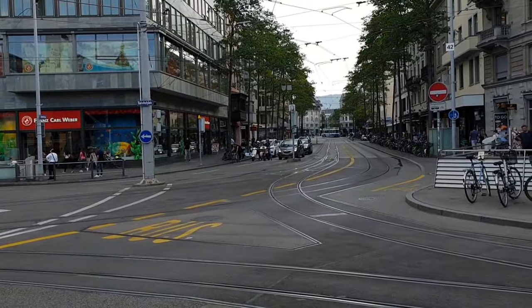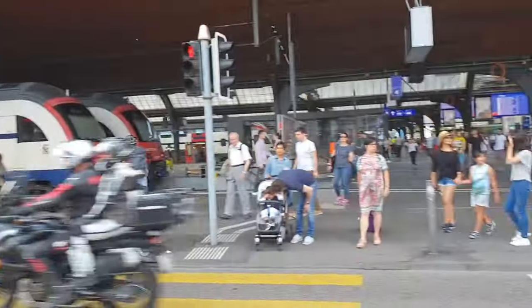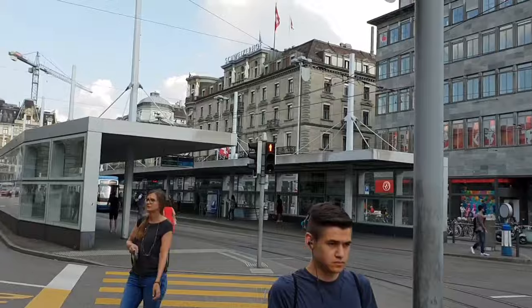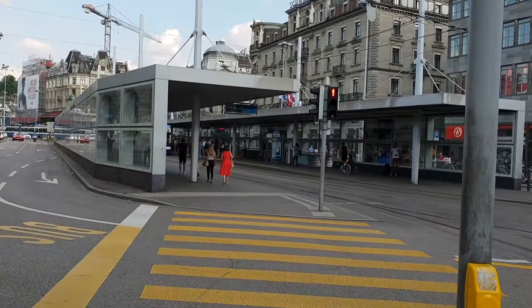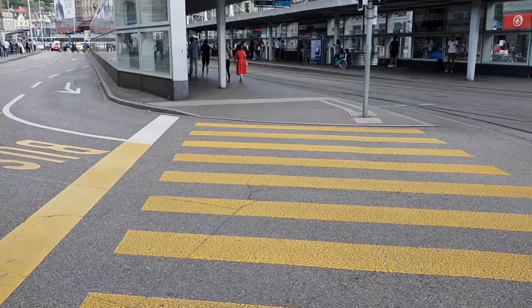We are standing outside the Zurich station, and from here we are going to catch a tram to go to the Krishna Temple in Zurich.